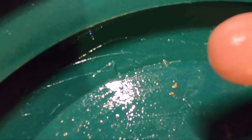Take the GoPro off the tripod. Okay, we'll get out of here. There it is. Look at that. There's at least 60, 65 colors in there. Wow, that is freaking awesome.